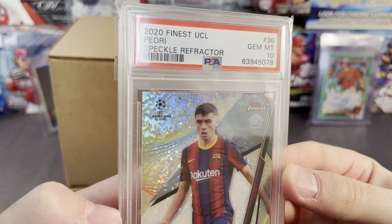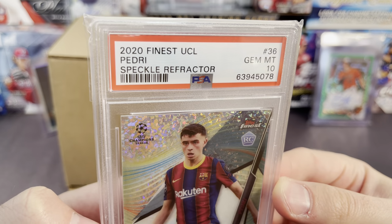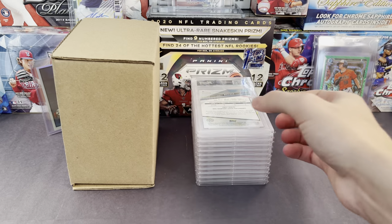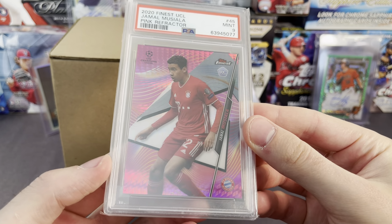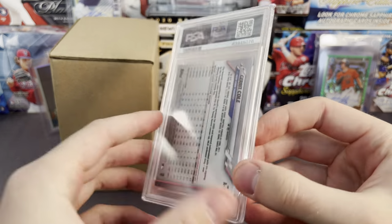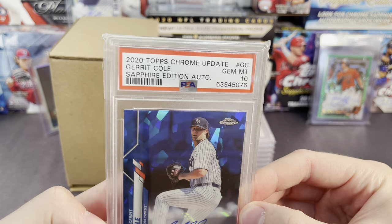I kind of thought these were, aren't these the mini diamond? Maybe they mislabeled that. I kind of thought this was like the mini diamond. I don't know. Maybe I don't know soccer as well, though. This one got a 9. That is the pink refractor. Garrett Cole Sapphire Auto. 10. From 2020 Topps Chrome Sapphire Edition.